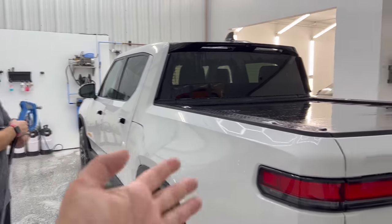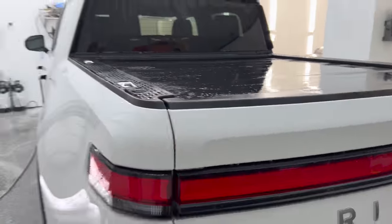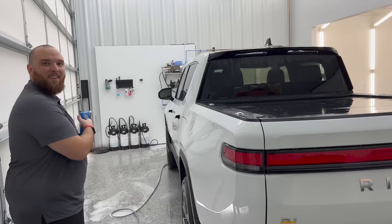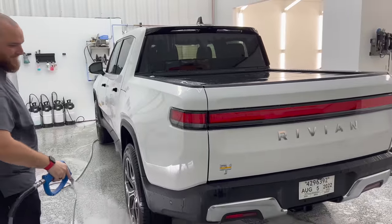It kind of freaks me out that this is wet and it's still just sitting on there. The difference from that versus even the front door here is crazy. So definitely, we want to do the whole truck. We'll just hit it with a quick spray to give some kind of protection.